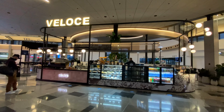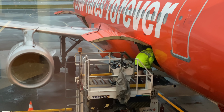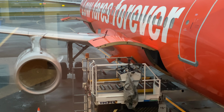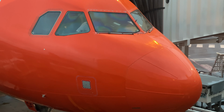Our aircraft to Adelaide today is this Jetstar A320. It has a special livery. It's painted orange for Jetstar's 10th year anniversary. I personally like calling it the flying carrot. And this carrot eats people. Anyway, the aircraft is 9 years old today, and it's Victor Hotel, Victor Golf Foxtrot.